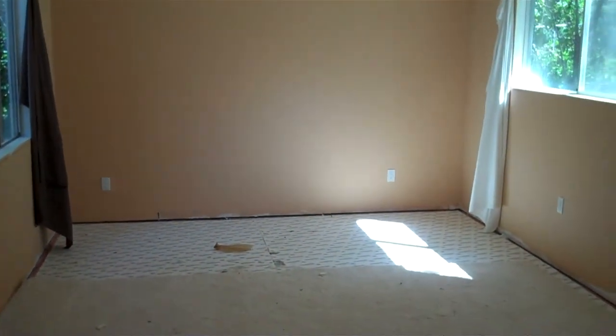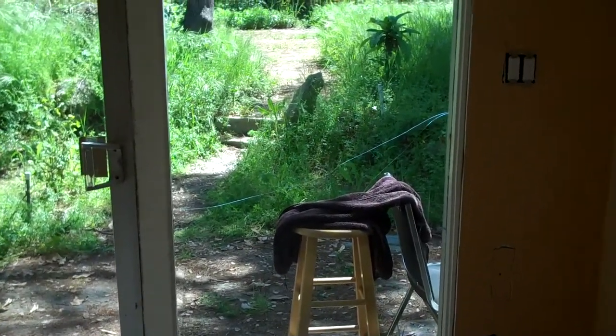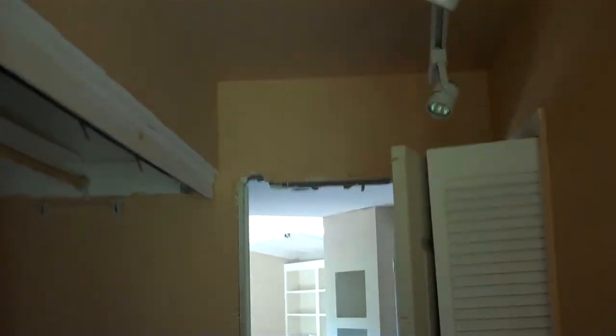In the master bedroom, I guess. Hey, Edison, it's not nice. It's kind of nasty. Yes. That right there is probably one of the best things here, besides the lot itself.